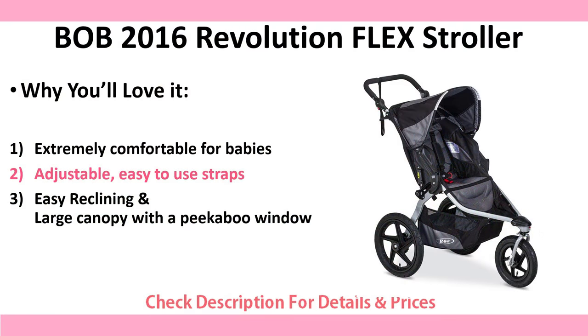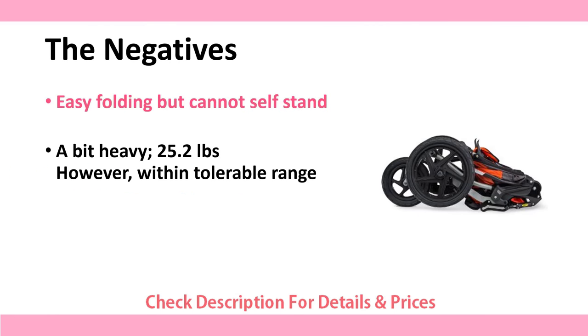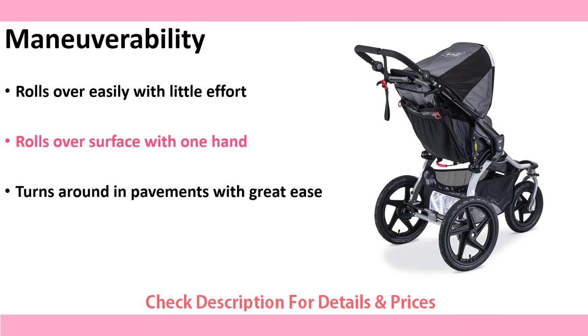Firstly, the biggest reason to love this stroller is simply how comfortable it is for the little one. The adjustable and easy to use straps, the easy reclining and the large canopy with a peekaboo window ensure great comfort for the baby. Although the folding is somewhat easy, I just wish it could self-stand. And this stroller is a bit heavy, weighing 25.2 pounds, which is however within usable range.